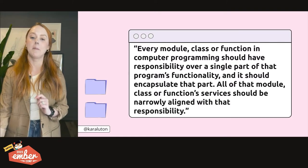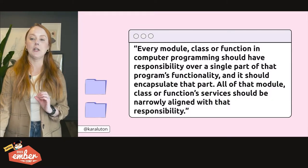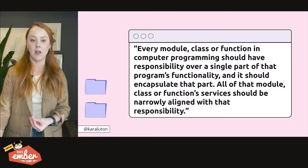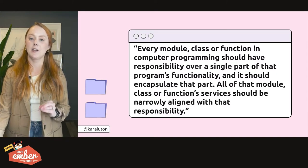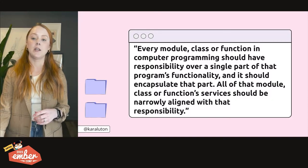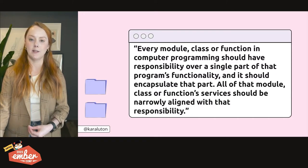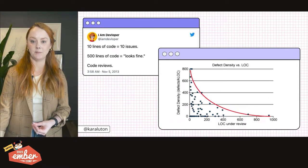It states that every module, class, or function in computer programming should have responsibility over a single part of that program's functionality, and it should encapsulate that part. All of that module, class, or function's services should be narrowly aligned with that responsibility. It's basically stating that a single module, class, or function should only focus on one thing. It should only have one responsibility. This same concept applies to pull requests.